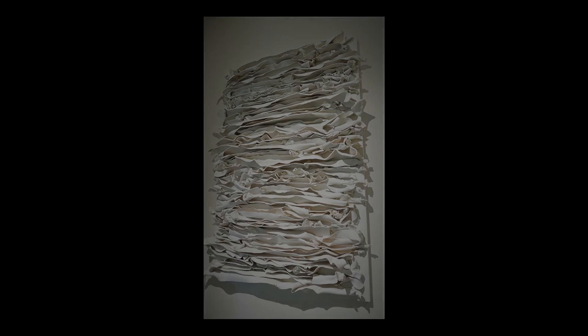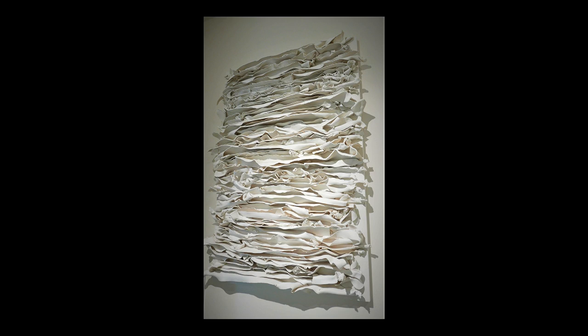So the next piece, let's take a look at where we are. Oh, this is one of my favorite pieces. This is called Raw Edges. This piece was constructed very differently than most of my pieces because after I laid out my huge slab of porcelain, I tore strips and I saw the edges were so incredibly beautiful. I didn't want to touch them at all.